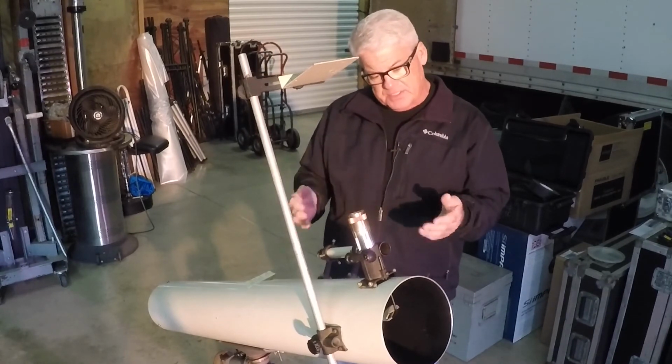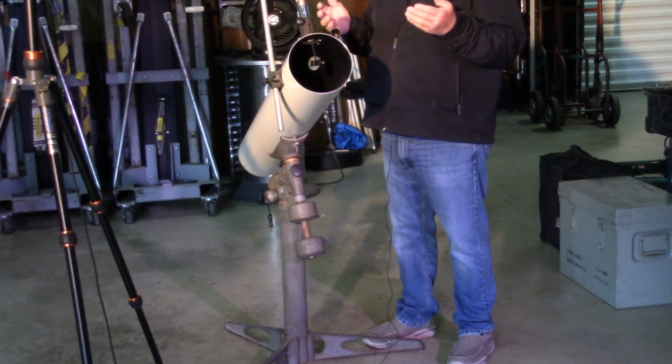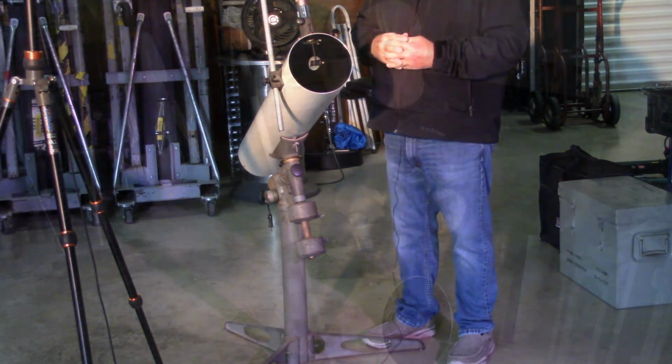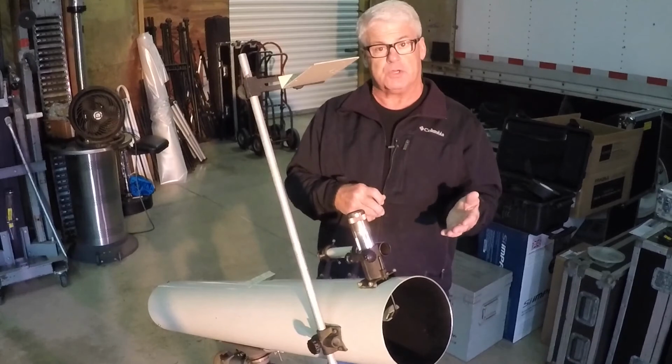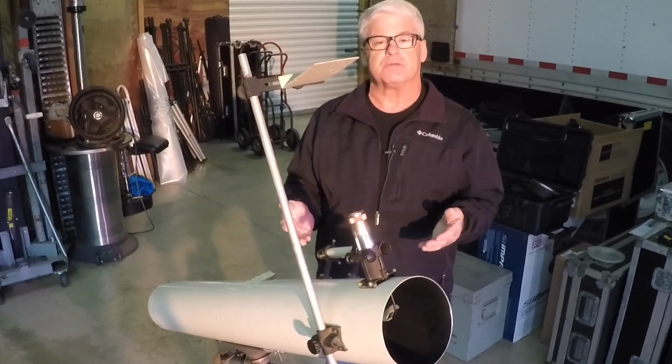So there's the Edmund Scientific 6-inch Newtonian, and you always need about 4 to 6 inches of a reflecting telescope to even get in the ballpark of having a view that is going to make you use the telescope for the rest of your life.